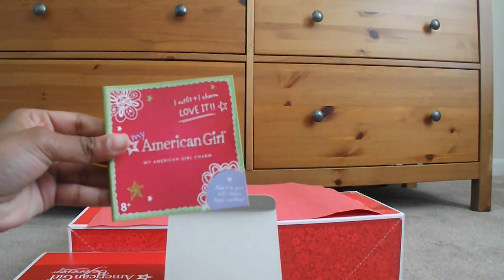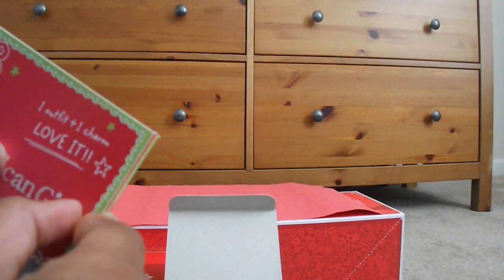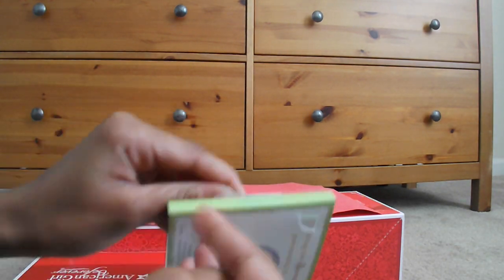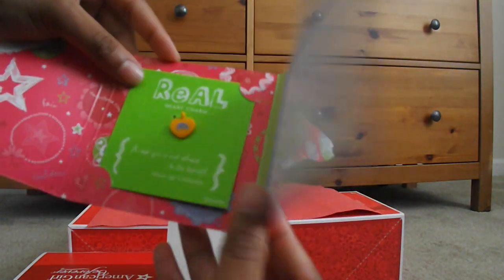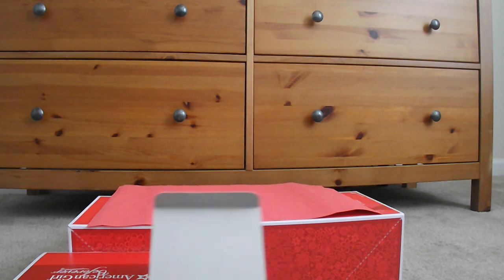So it comes with this charm, and let me open it. Because you know all the My American Girl stuff comes with a charm. I'm horrible at opening stuff, so opening videos aren't really my friend. Oh, okay. Oh, well. I still have the charm, but I have the real charm. It says, a real girl is not afraid to be herself. That is so true.